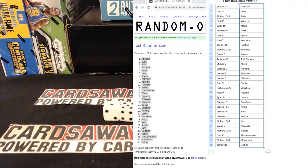Clippers, Dan B. Bucks, Richard G. Grizzlies, Nick P. Pistons, Ryan S. Lakers, Charles D. Cavs, James P. Kings, James P. Nets, Charles D. Knicks, Richard G. Jr. Jazz, Lance J. Nuggets, Richard G. Jr. Pacers, Dan B. Timberwolves, Richard G. Jr. Mavericks, Tammy D. Boston Celtics. Trading block is open. Here we go.